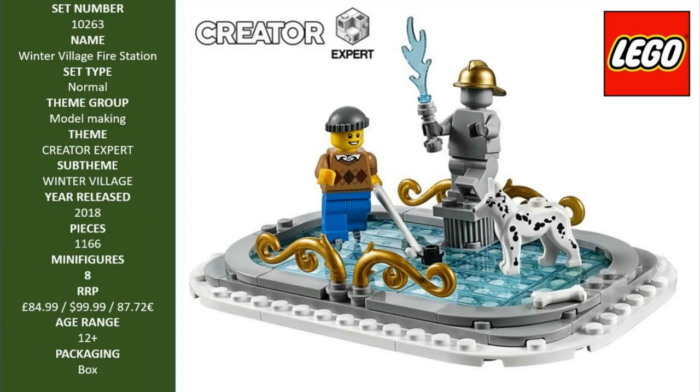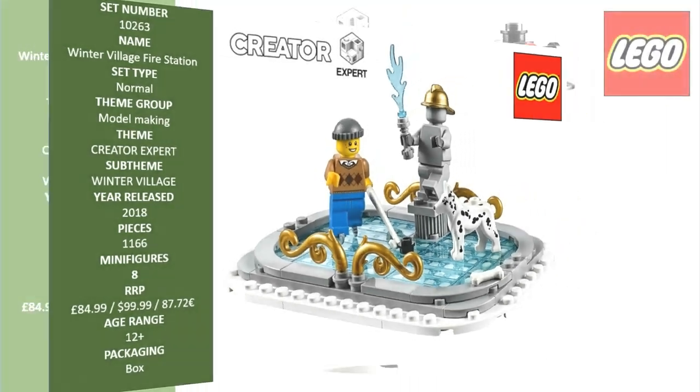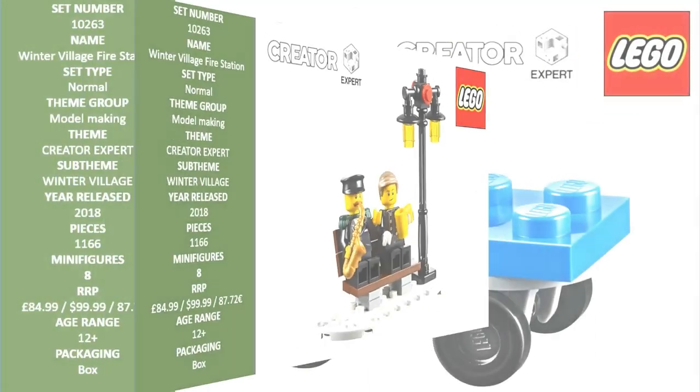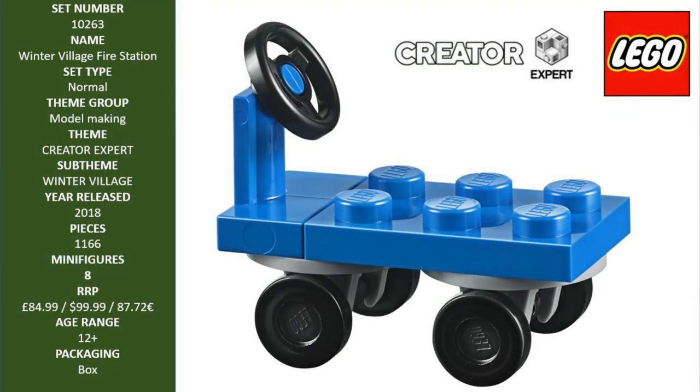Fire station measures over 9-inch, 23 centimeters, high, 9-inch, 25 centimeters, wide, and 5-inch, 14 centimeters, deep. Fire truck measures over 2-inch, 6 centimeters, high, 1-inch, 4 centimeters, wide, and 5-inch, 13 centimeters, deep.